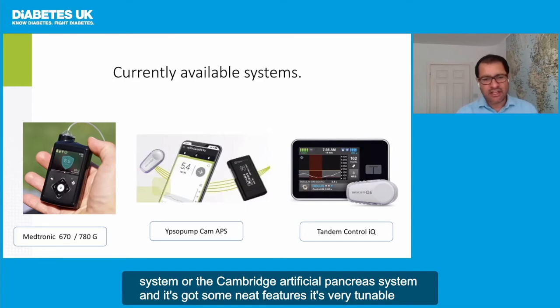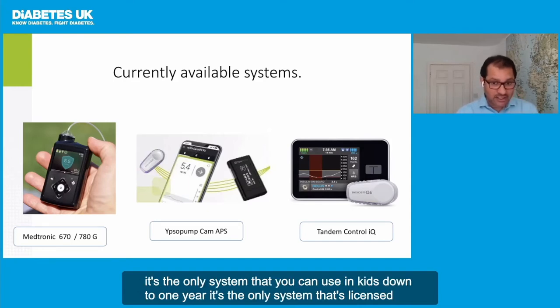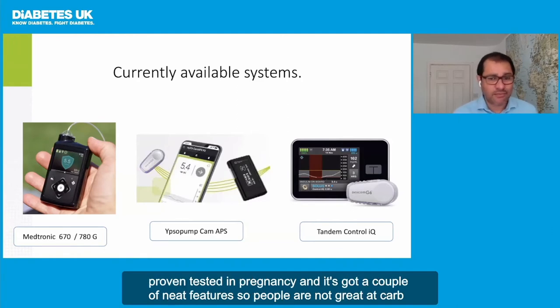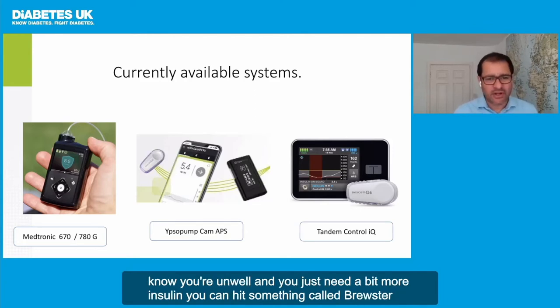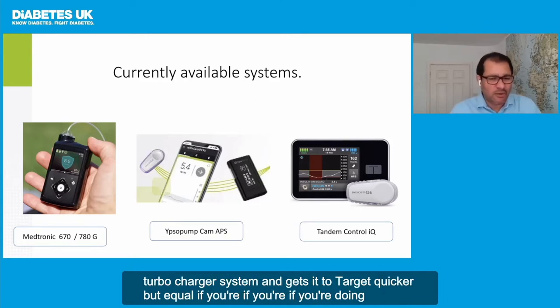And it's got some neat features. It's very tunable. It's the only system that you can use in kids down to 1 year. It's the only system that's licensed, proven, tested in pregnancy. And it's got a couple of neat features. So if people are not great at carb counting, you just tell it small, medium, large meal. If the sugars are high, or you're unwell and you just need a bit more insulin, you can hit something called boost it, turbocharge the system and gets it to target quicker.